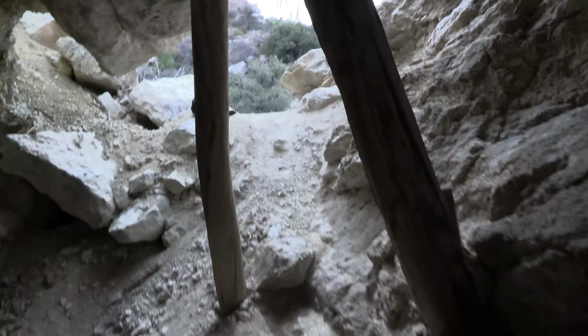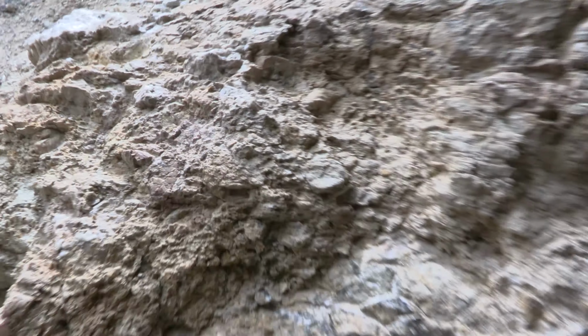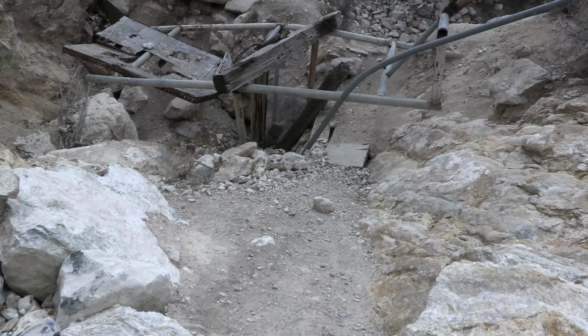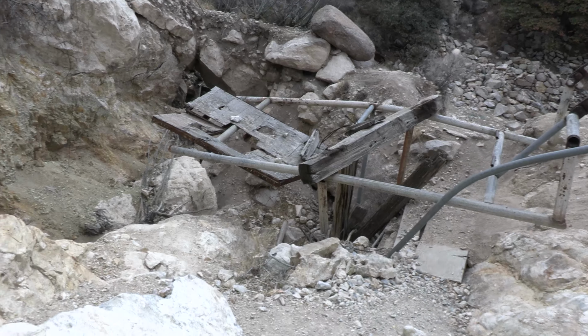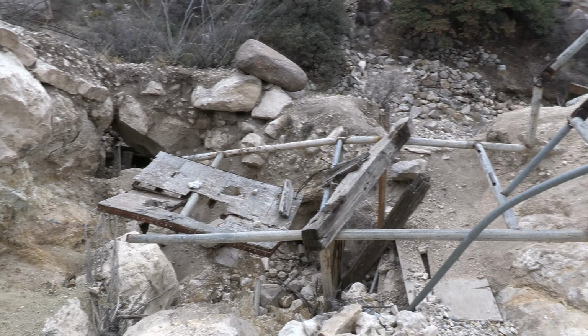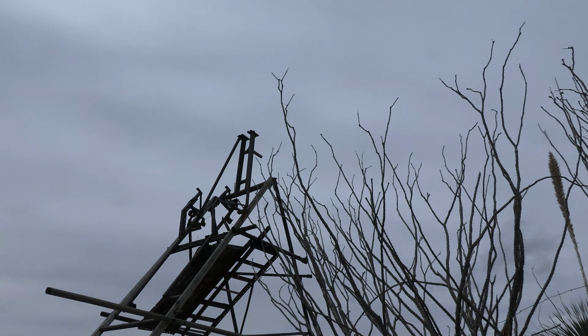It'd be really cool to find a mine that you can actually climb down into. Those do exist. I've seen them before. I know of a few in California, but that's way out in Cali. I know there's some here in New Mexico. There's some near Shiprock, if you're ever out there.